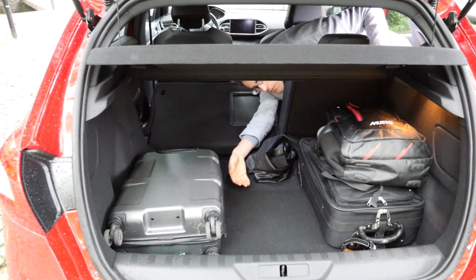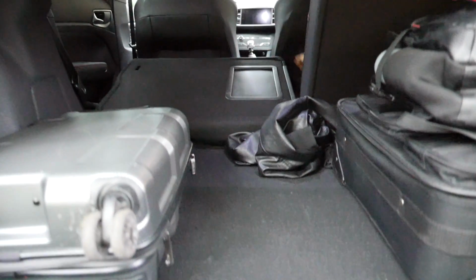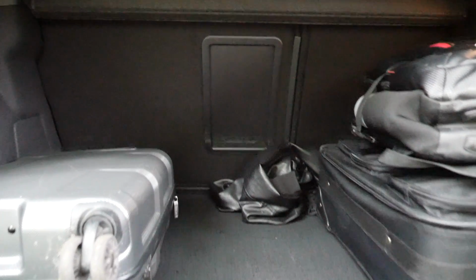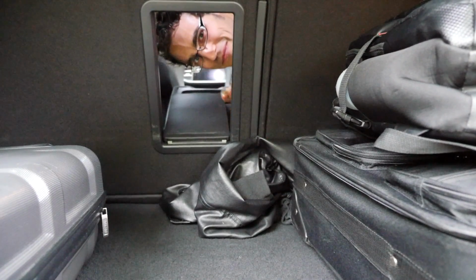Then we don't have an even loading sill here. But you know, that's because we don't have a cover on here. So that's kind of a small step, but just to put longer things here. And that in the middle here, it looks like a ski hatch to me. There it is. Hello, I'm a ski hatch.